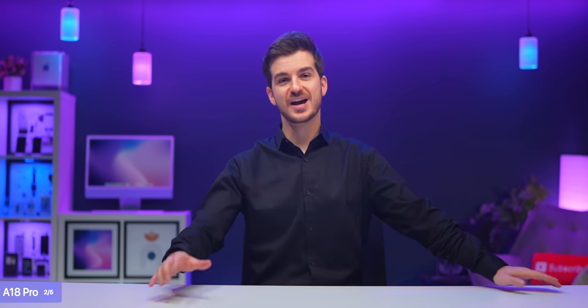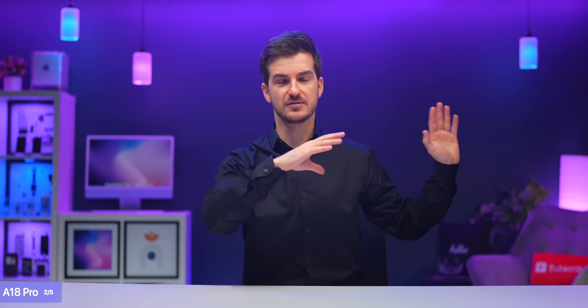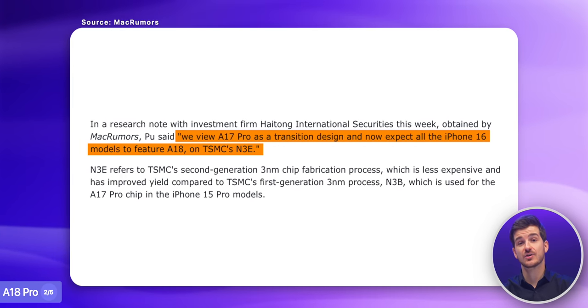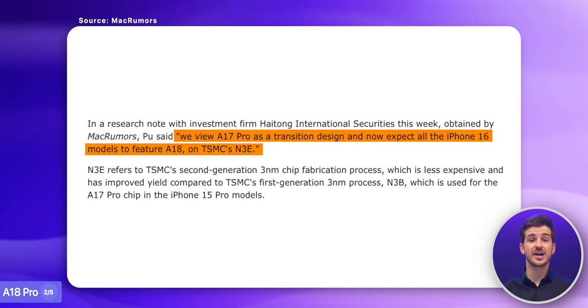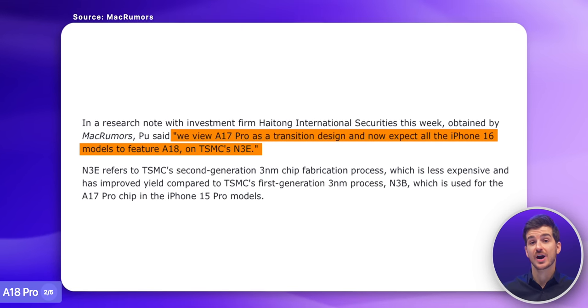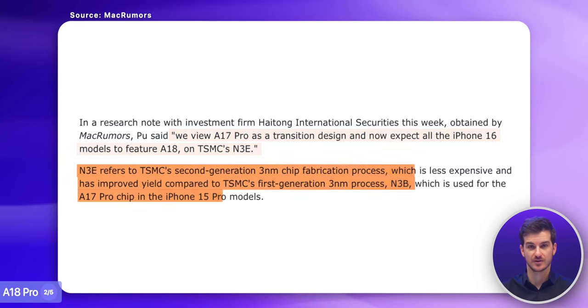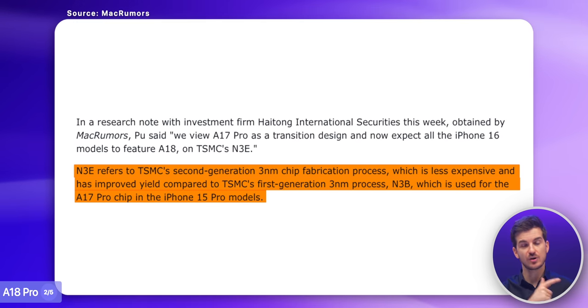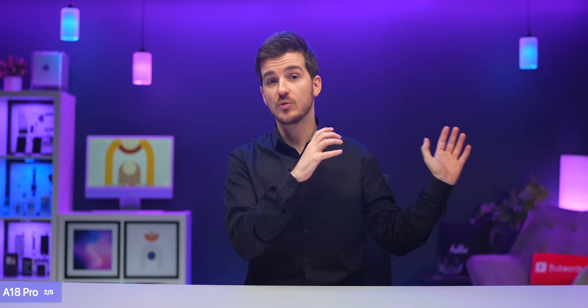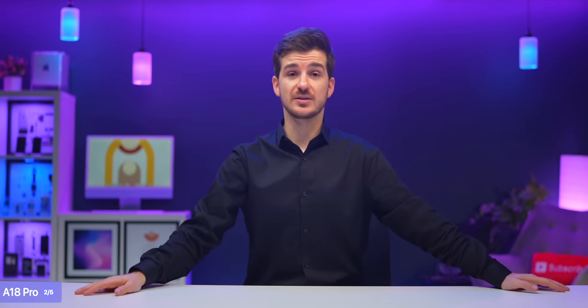But the best part here is that rather than the A18 simply being the A17 Pro, it seems like it will be an entirely new chip. In fact, a recent report from investment firm Haitong International Securities claims that both the A18 and the A18 Pro will be manufactured on TSMC's brand new N3E process, rather than the current N3B that the A17 Pro is manufactured on. So yeah, this alone confirms that the A18 will be a completely different chip to the A17 Pro, which does make a lot of sense, as the A17 Pro was a huge upgrade over the A16.